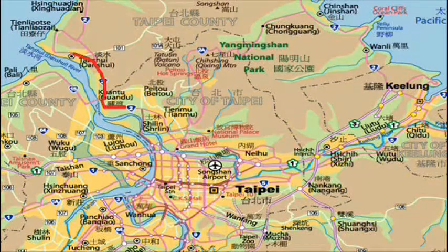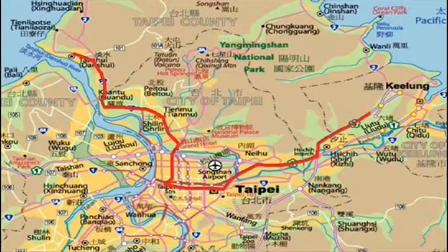I'm now traveling by metro to Taipei. From there, I'll catch a bus to the spectacular Yehliu Geopark before making a brief visit to Keelung.